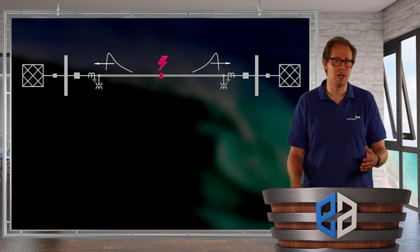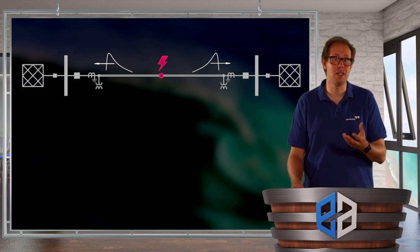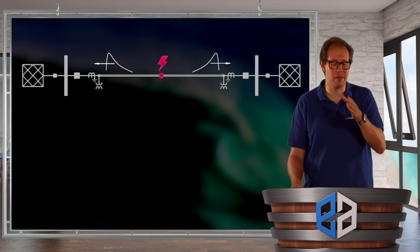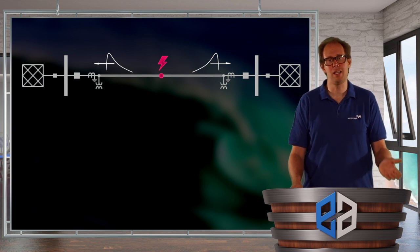At the same time, this property of the very steep edge is the characteristic that is used by traveling wave relays to detect a traveling wave, because only traveling waves have these very steep edges they are detecting for. This has some challenges also for protection testing, but we'll talk about these challenges at the end.